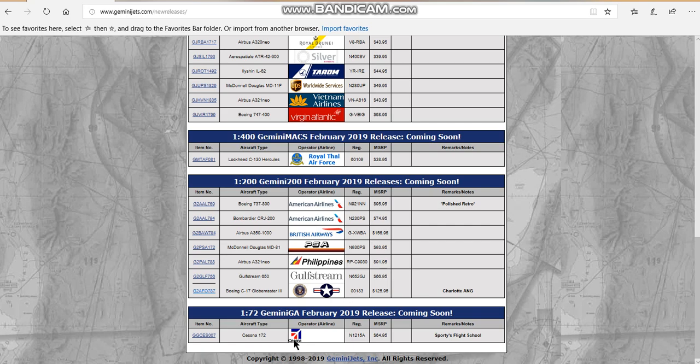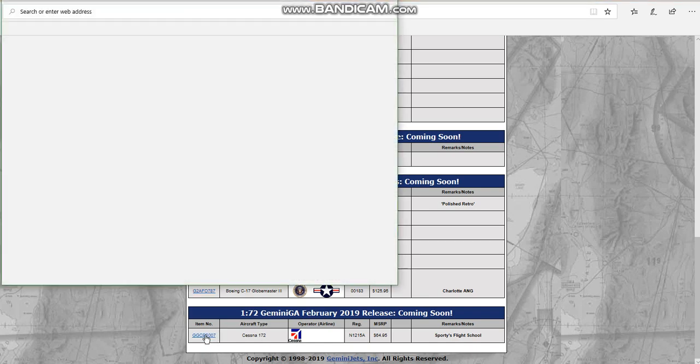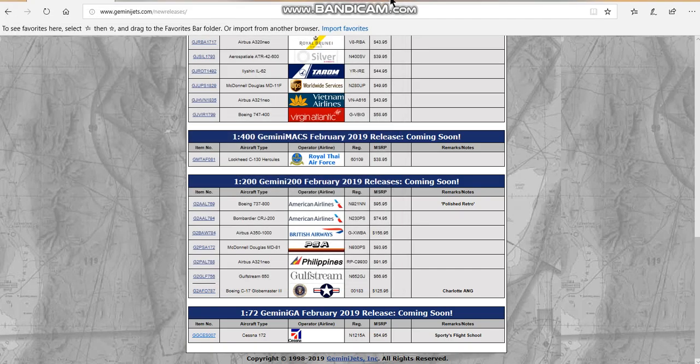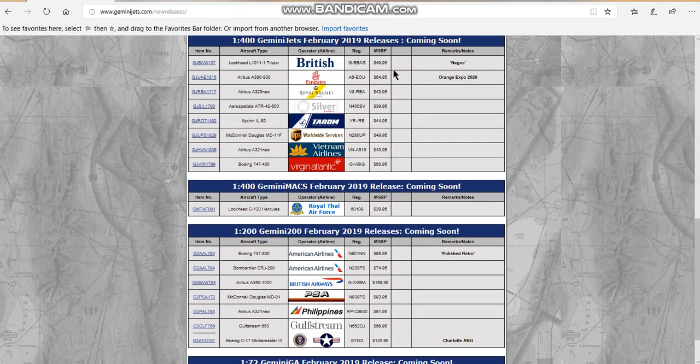And last but not least is the 1-72 Gemini GA Cessna 172. And there is that one. Very nice model, for probably very few 1-72 collectors. So that will pretty much do it for the Gemini Jets February releases.